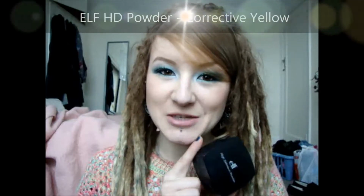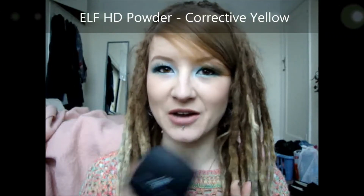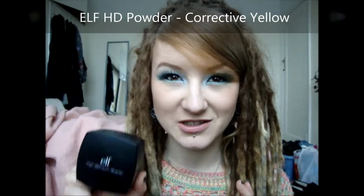So my favourite face powder of the year is the e.l.f. HD powder. Now the one I have here is in Corrective Yellow. This is actually the only one I own. Actually I do have the normal one but I haven't actually used it yet. And I really like it. It makes your skin really good obviously for filming and for photographing, which I have to do for my blog and my website.